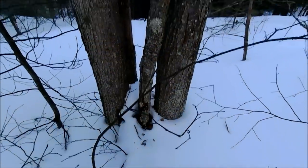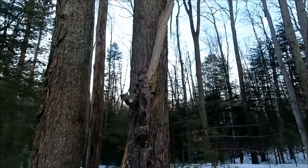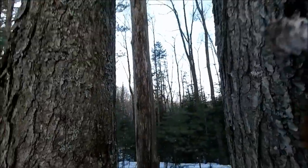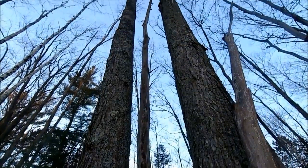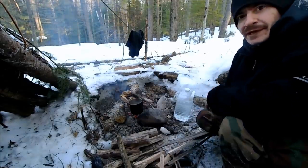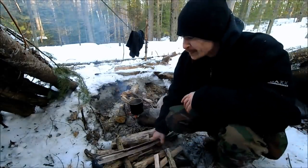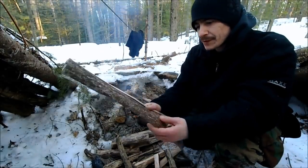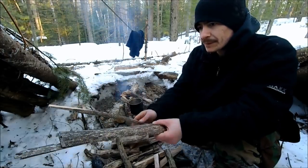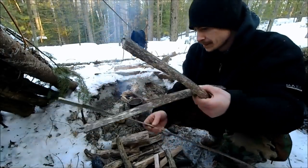So here's some nice dead standing stuff. There's actually 2. There's this one, then there's this one here. There's a lot of good wood there. Okay, I took that tree down, and off the top, I don't know if you saw these thin pieces, but I'm just gonna use this to make bacon.